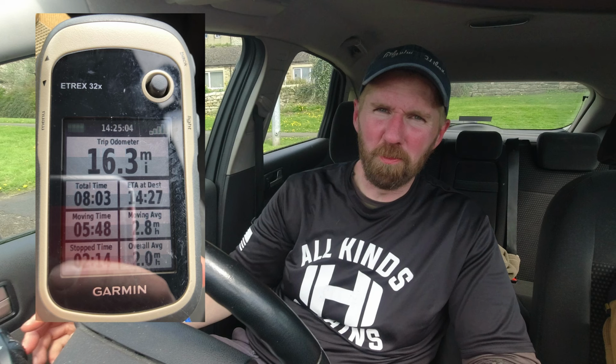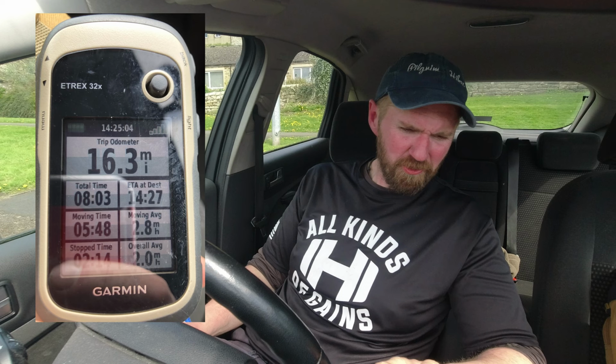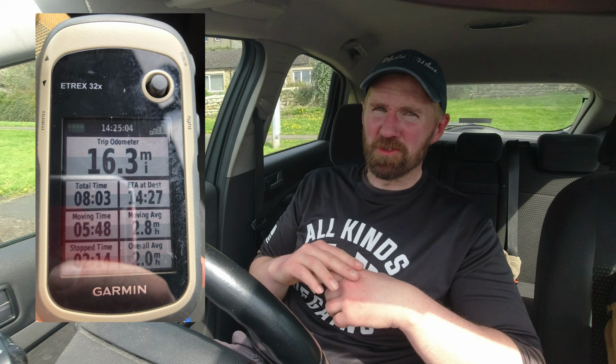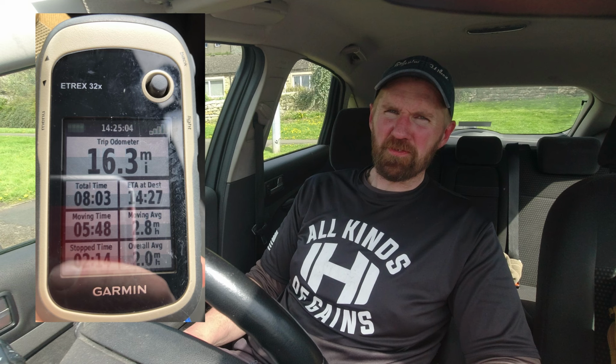Right, so 16.3 miles in the end. So we only added 2 miles on, considering we had a massive detour. Not seeing how red my face is. A lot of sunshine today. It took 8 hours. We had a bit better moving average this time, Gary. 2.8. That includes all the elevation. So on average, it always works out roughly about 2 miles an hour, given stoppages. Stoppages were 2 hours and 14 minutes. Oh, that's brews, that's filming, that's everything added up.